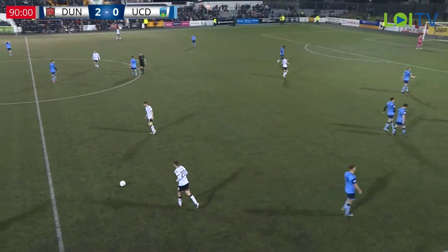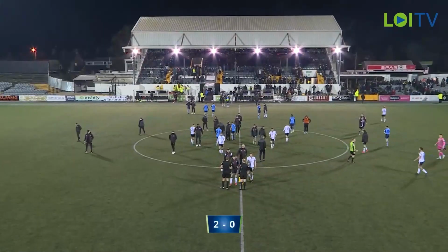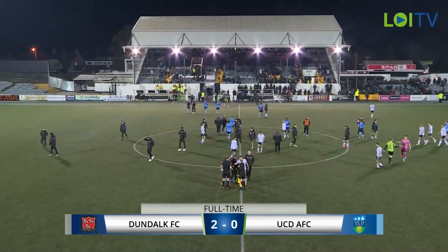There's the final whistle from Gavin Colfer, our referee this evening, and it confirms Dundalk win their second of the season, and it's by 2-0.